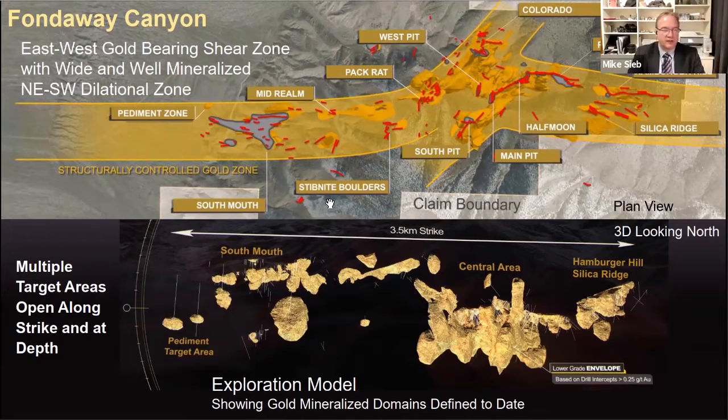Another area we're going to focus on is the pediment zone off to the west. It had two previous intersections that were drilled in 2002 that came up with some really nice, like 25-meter, 30-meter intercepts that were never followed up. We tried this year in 2020. The hole failed right at the target zone. The gold was starting to tick up. We knew we were kind of right there. We entered a fault and we just couldn't proceed any further.